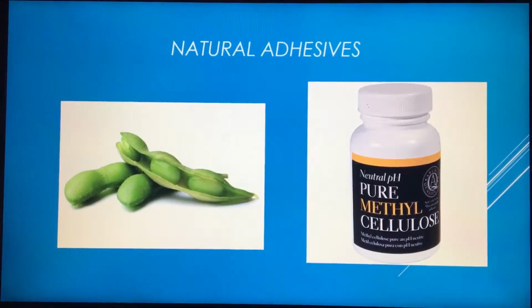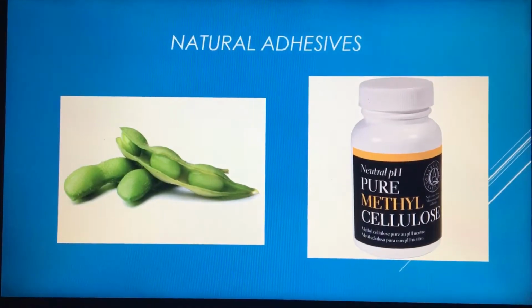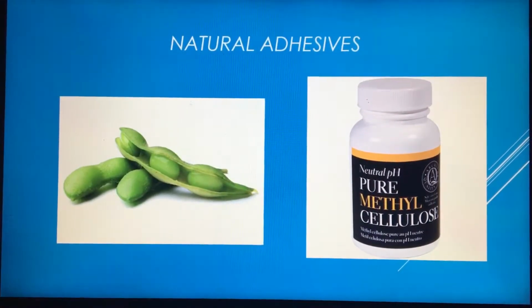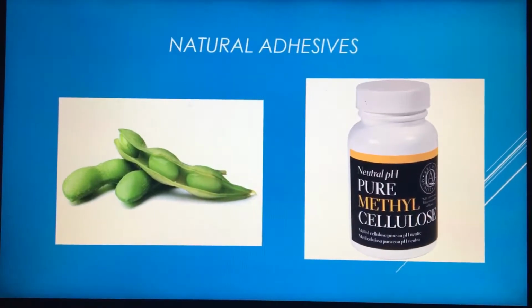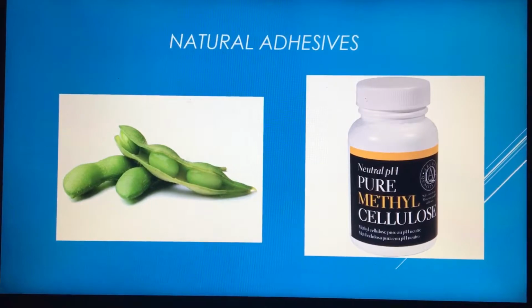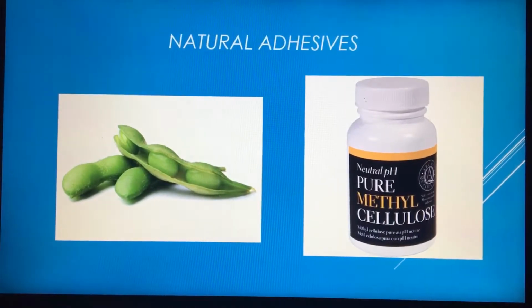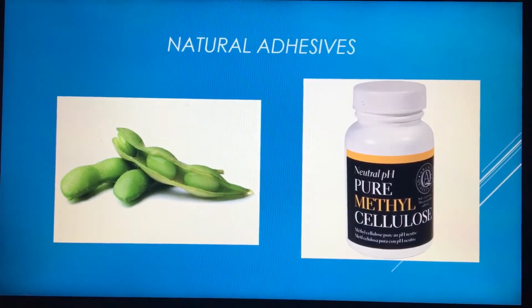On the other hand, natural adhesives or protein-based adhesives are mainly made up of naturally found renewable resources or natural byproducts. With the possibility of raw materials such as petroleum running low, today's generation has looked heavily towards finding a way for the use of byproducts such as soybeans and even shellfish.